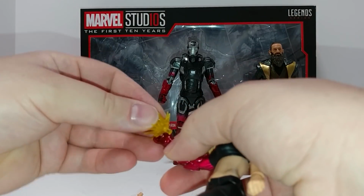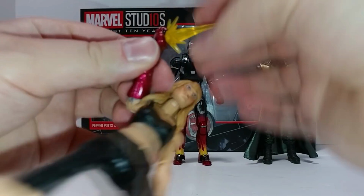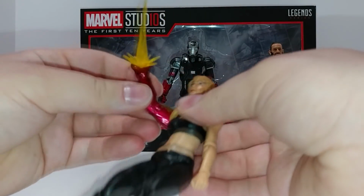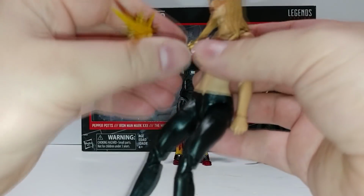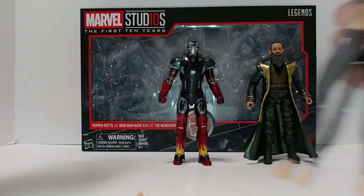And then you can put the blast effect in here for when she was shooting up the place, I guess. But, gee, yeah, without the wrist swivel, it's kind of hard to get a good blast. I guess you can do it like that. Let me get the box out of here.